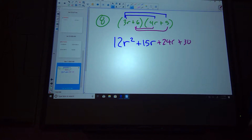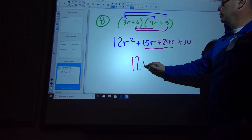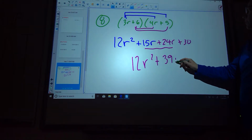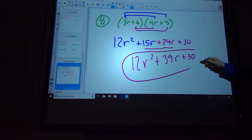Is that okay? We do have these like terms here, so combine those. It's going to be 39R plus 30. There you go. Any other of the evens you'd like to take a look at?